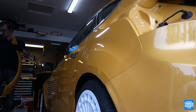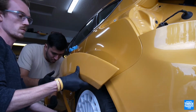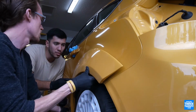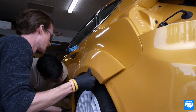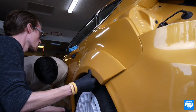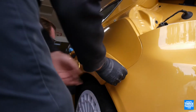Okay, here's all the backing off of it. Now we get the fun of lining it up. Yeah, the big one's going to be the door gap here. That's the important one. You're pretty much good on the door. Maybe bring this up a little bit, which is already sticking. Oh, okay, yeah. Okay, no, you're good.